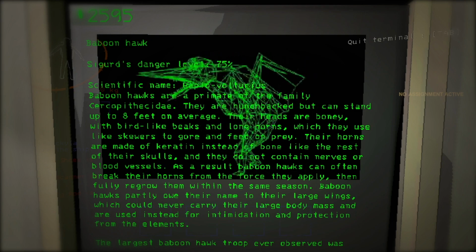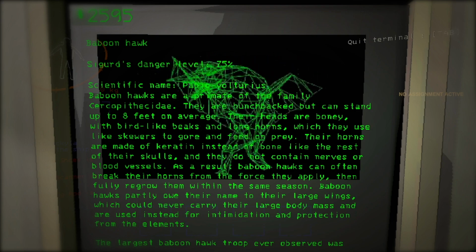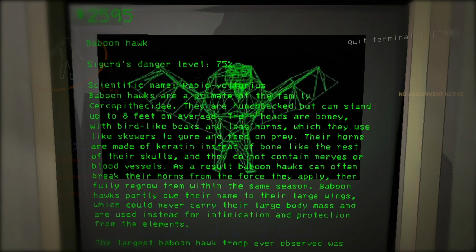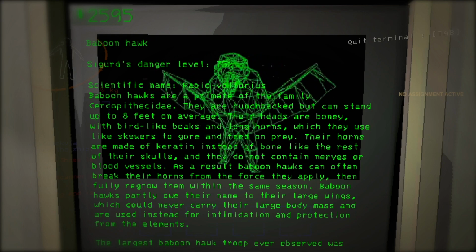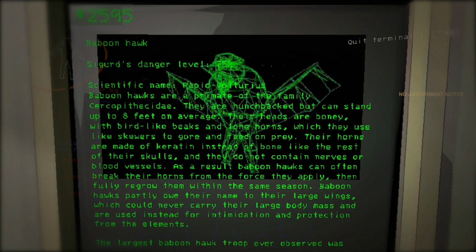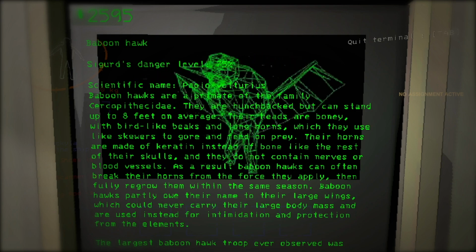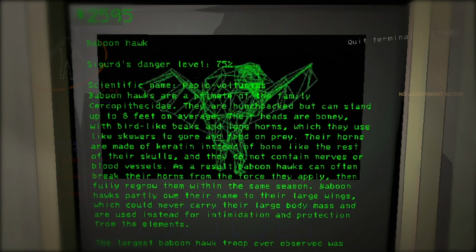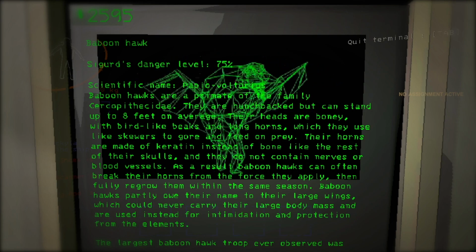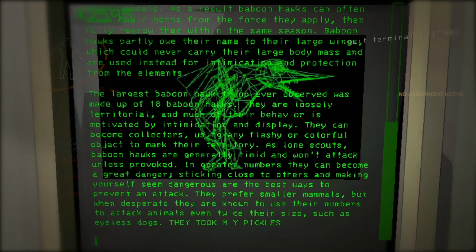Their horns are made of keratin instead of bone, like the rest of their skulls, and they do not contain nerves or blood vessels. As a result, baboon hawks can often break their horns from the force they apply, then fully regrow them within the same season. Baboon hawks partly owe their name to their large wings, which could never carry their large body mass, and are used instead for intimidation and protection from the elements. The largest baboon hawk troop ever observed was made up of 18 baboon hawks.